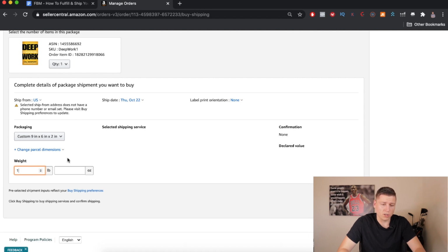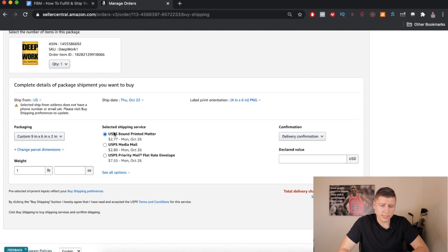Weight, it's going to be about 1 pound here. And then go ahead and see what pops up here. You can see the first things that pop up here, USPS Bound Printed Matter. I've never seen this before, so I'd have to look it up to see what it is. Media Mail, again, I have to look it up to see what it is. USPS Priority Mail Flat Rate Envelope. This one is just the envelope. It's almost like the Amazon bubble wrap envelope you get, but it's just USPS's version right here.